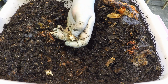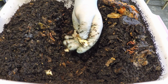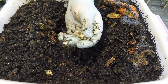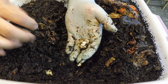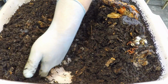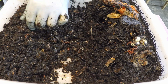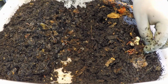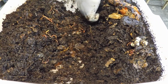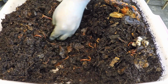Not even sure what this is. You know what it is? This is like the very last little remnants of a piece of Brussels sprout. There's hardly anything left. There was a whole batch of Brussels sprouts that had a weird mold or black stains on it and stuff. It just didn't look like it was going to be good. So rather than eat it, it became worm food. So you would hope that by now something the size of a Brussels sprout would have been broken down. So that was promising to see.